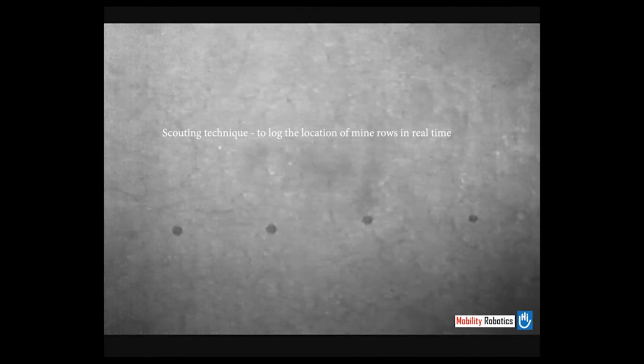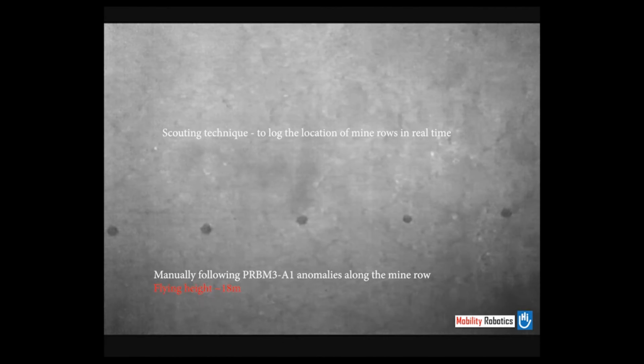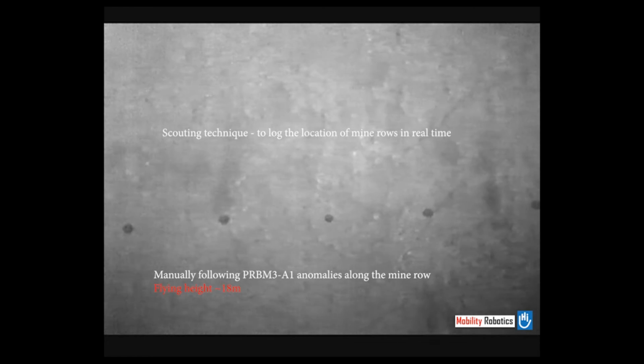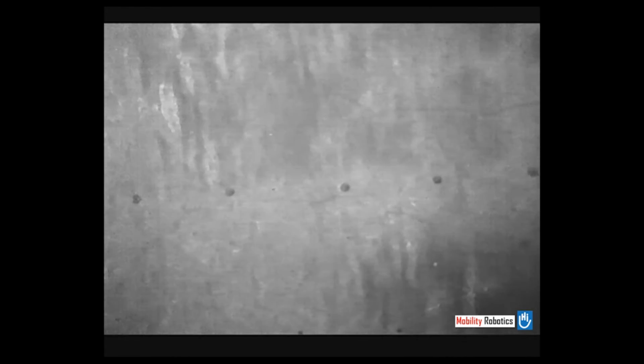This video provides an example of a scouting technique used. What we're doing here is flying along the anomalies in real time, like following breadcrumbs. And what we could do in this example is fly for kilometres upon kilometres upon kilometres, and the GPS trail then can be imported into GIS or other software to log the location of where the landmines exist.